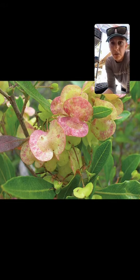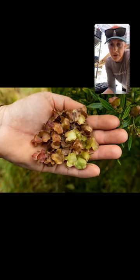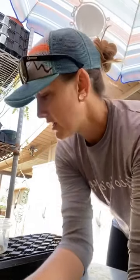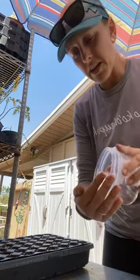So the picture that we see right now is the pods or the capsules, and you want to pick them when they're drying out. So this handful is showing the brown pods. The pods have browned and dried out. That means the seeds are ready inside. The ones that are still green, they're not quite ready. You may still be able to get viable seed from those, but you do want to pick them when they're nice and brown. So we've got some pods that were collected from our Hei'ia project site.